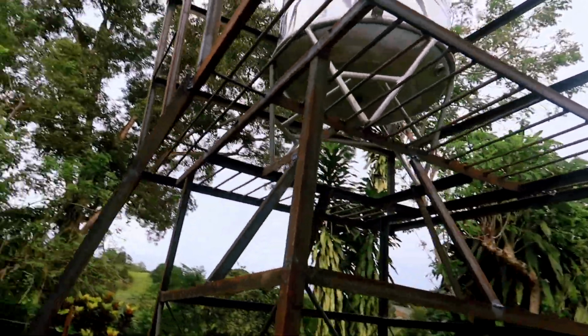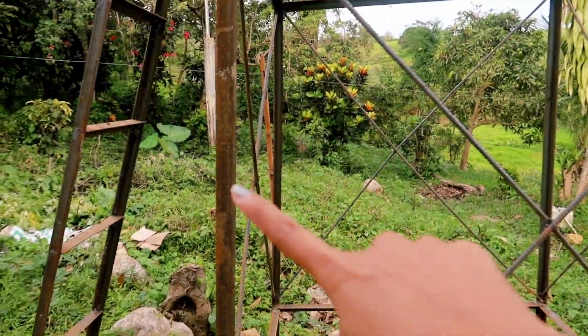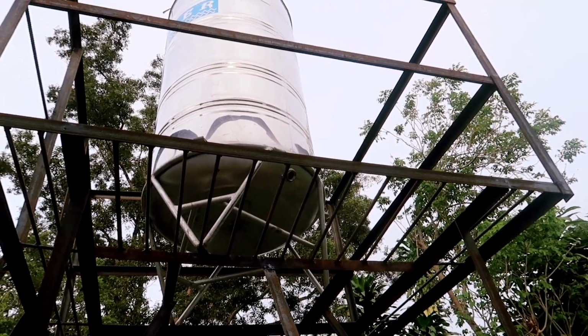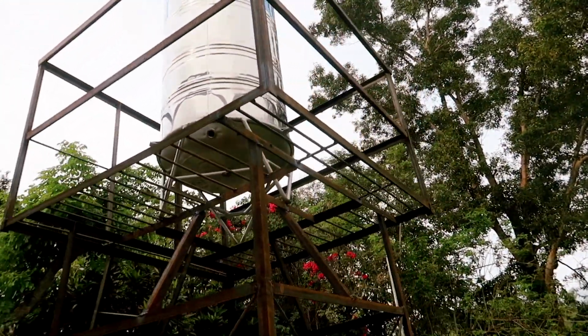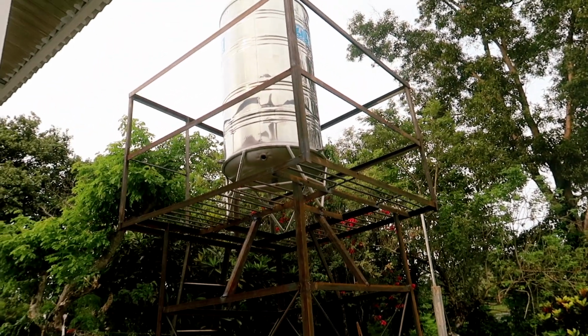That's good. Look. So pretty much we were using angle bar, metal rebar, and yeah, that's pretty much it. And we also rented a welding machine since they don't have a welding machine. And yes, that is our water tank, guys. I'm happy it's already up.